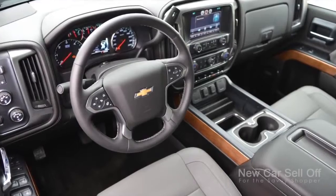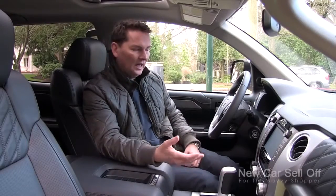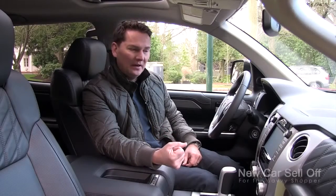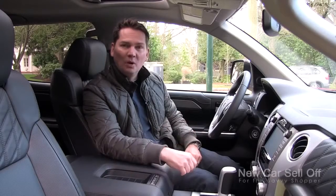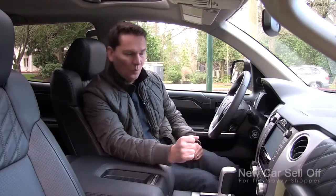GMC trucks. They have a fabulous interior. Also, you have an auxiliary jack down there, but one truck in particular that really impressed me was the new Silverado and the Sierra. They have 5 USB ports, so you can plug in your phone and different items into the truck and recharge as you go along. That's fantastic. I only see one here.